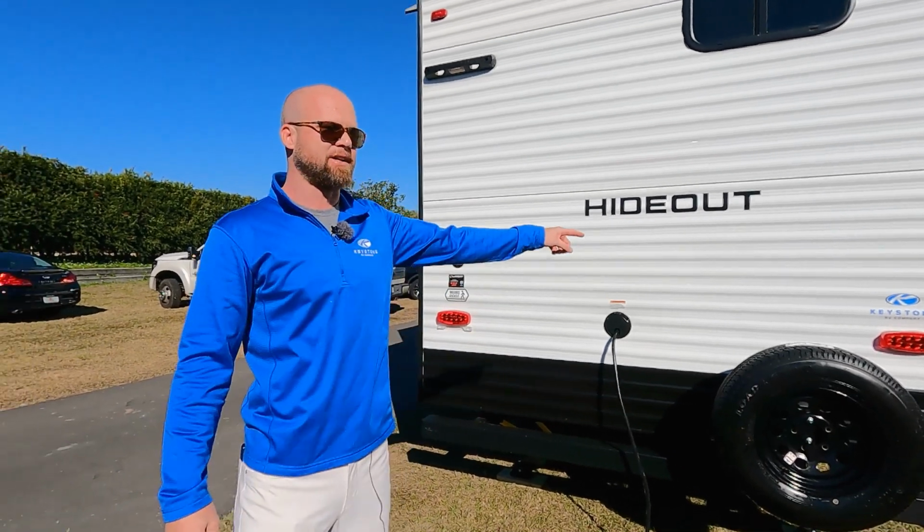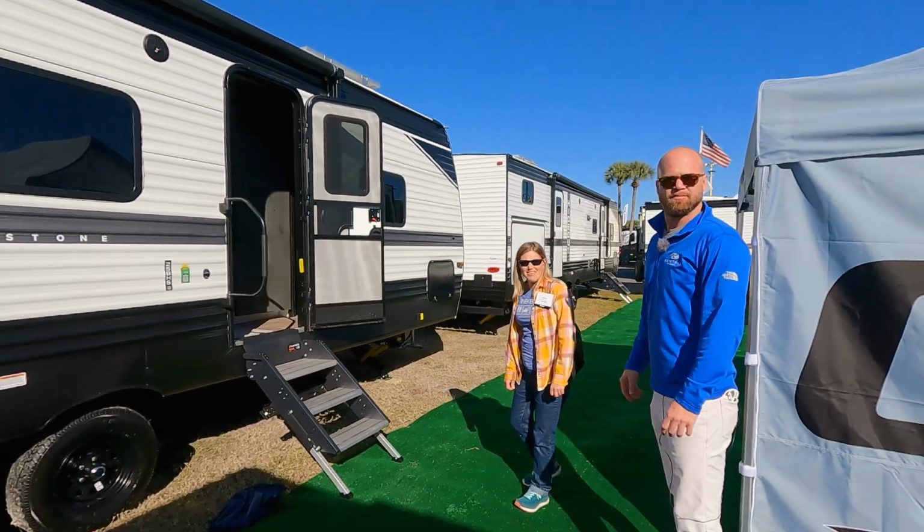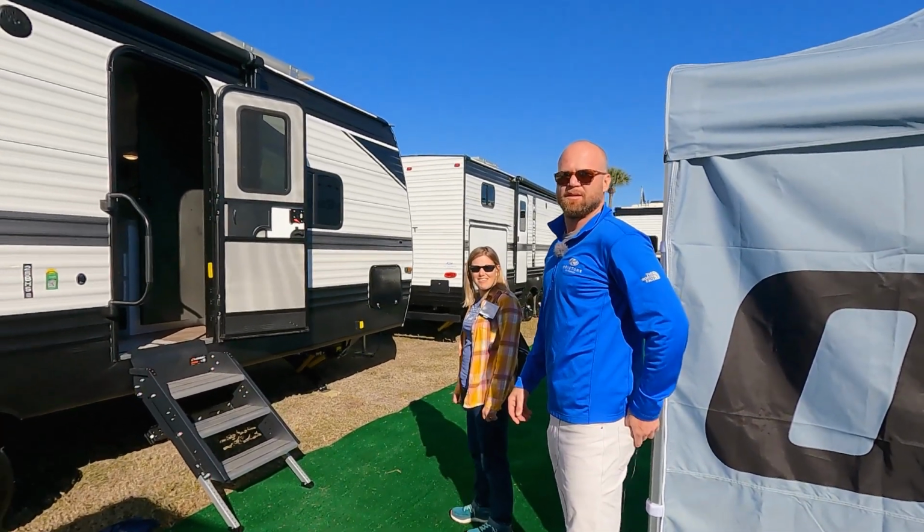Speaking of Lippert, I noticed the stairs. Is that the Lippert solid step? Is that standard? Yeah. Okay, those are really nice. Yep. What are we looking at in terms of price point? And where this is in kind of the line?